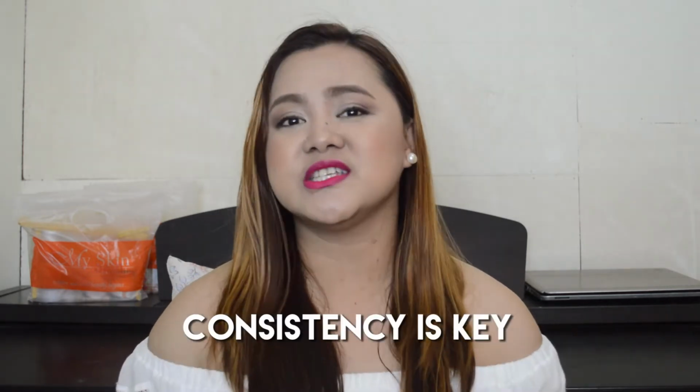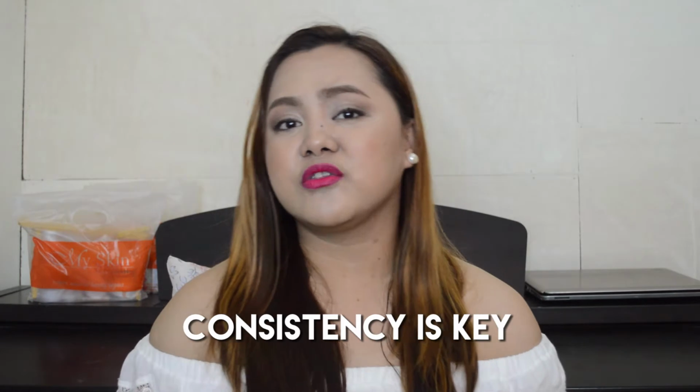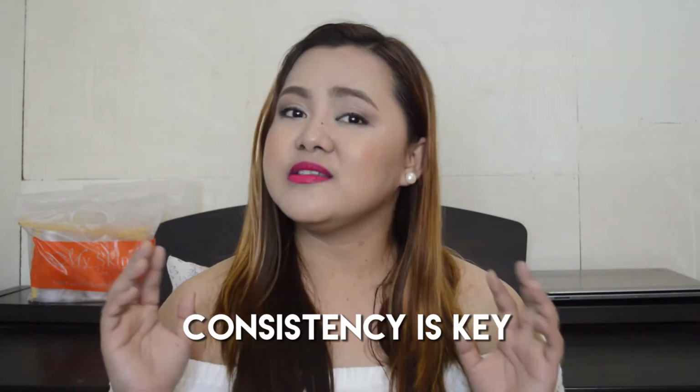And that's actually it for my summer skincare routine, guys. As you can see, it's very basic. I only have a few products. But the key to having really good skin this summer is consistency. You have to be consistent and religious in applying those products day and night. And always use products that are suitable for your skin.